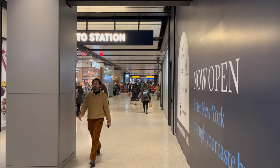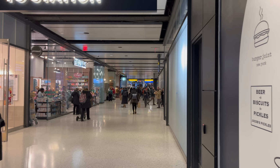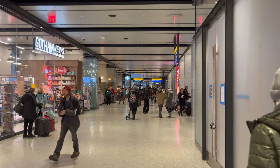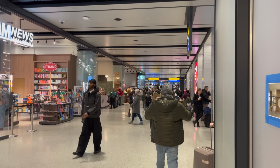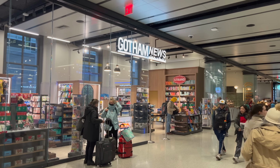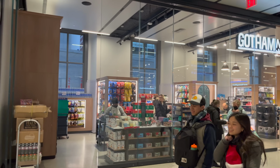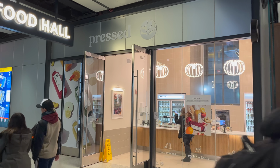If you walk up to the second floor, there's going to be additional dining. However, it is not open yet. The majority of those shops should be open in 2023. I'll give you one more look at the Starbucks and the Gotham newsstand. And a juice shop called Pressed.